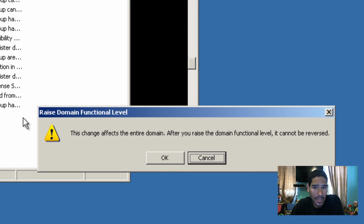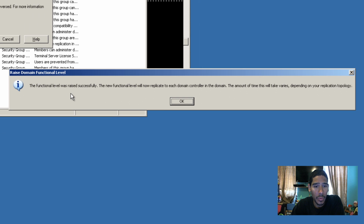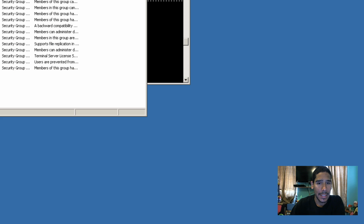Are you sure you want to raise the domain functional level? It cannot be reversed. Yes, let's press OK on that. The functional level was raised successfully. Awesome. I recommend doing this first, then doing the AD forest prep second, and then the third one should be the domain prep, which I'm going to do right now with you guys.